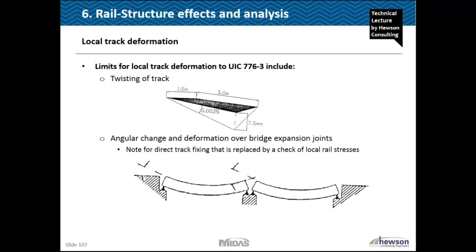There are other checks you have to undertake to the UIC, particularly local track deformation, and these are covered in UIC 776 part 3, which talks about twisting the track, and it also talks about the movement of the track over bridge piers, particularly between simple spans. As the girders move independent to each other, it bends the rail over the pier. And for track fixing, there's actually a requirement to check the stress in the rail.